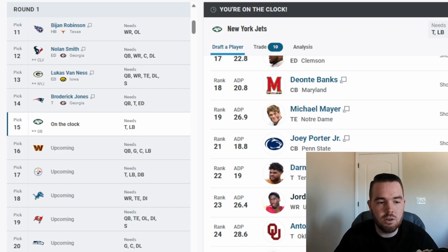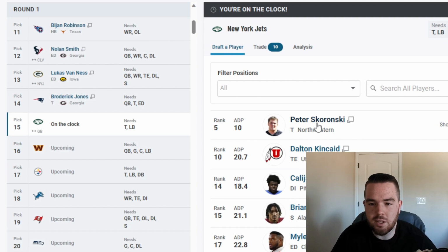I just have serious doubts about him actually being there. If there's a guy like Peter Skoronski, he probably won't be here, but there's definitely a chance. So, I would be fine with that. But like Tyree Wilson, let's be honest, PFF. Come on, let's get our stuff together. I know some people don't like him as much, but 28th is kind of absurd.